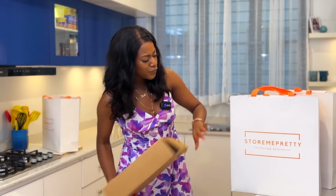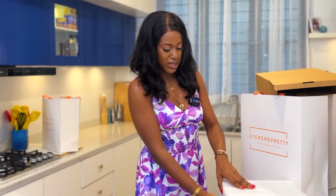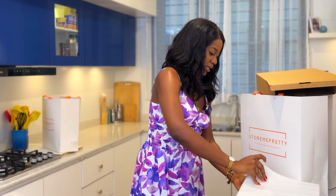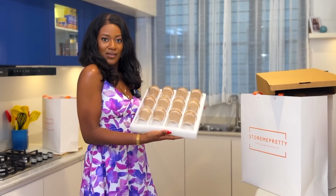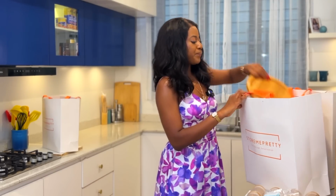The store that I got it from is Tommy Pretty. I have to be careful so that I don't break things. Oh, am I breaking it? Yeah. So I started with this spice. It's cute, very cute. Can you see? Very cute spice jars.